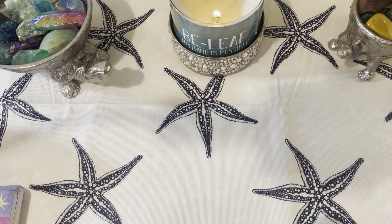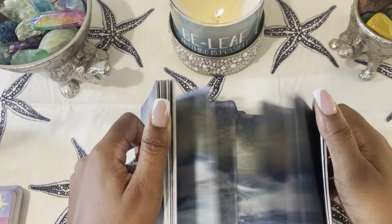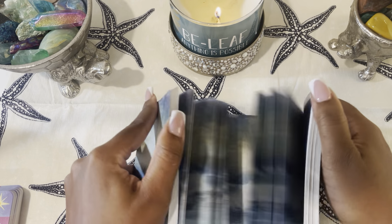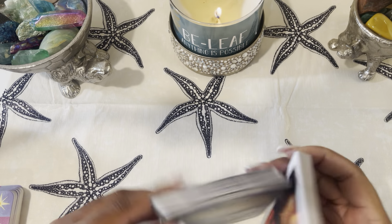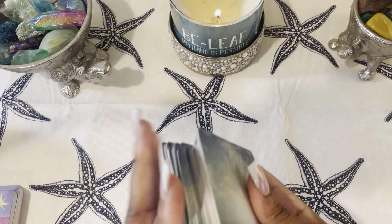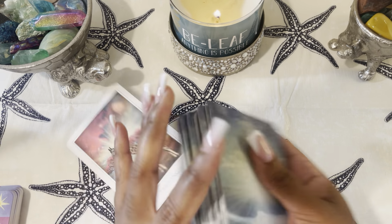And this changes every time I do a reading. Sometimes I might start with tarot, sometimes I might start with an oracle. But I'm just feeling the Sacred Destiny. So let's start there for a second and see what is our message from this deck. I only want one card. Thank you.